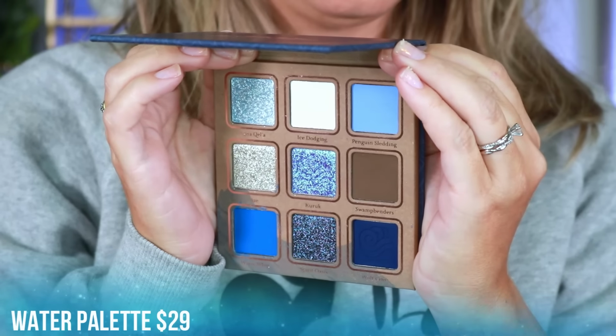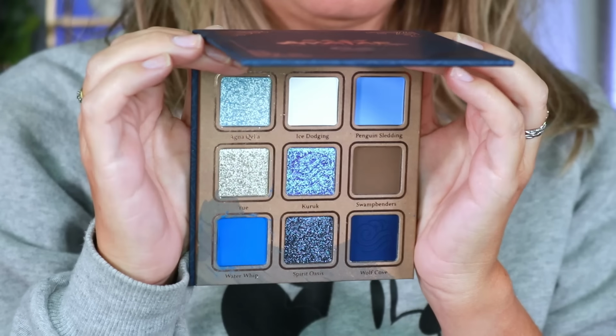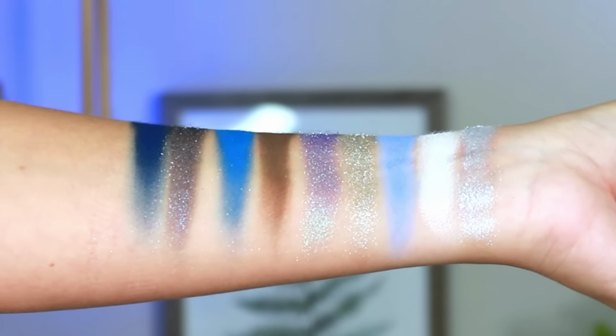Next in this collection, they launched 4 eyeshadow palettes. That's right, I said 4 eyeshadow palettes. The first one they're launching is the water bending palette, or the water palette. This palette is a monochromatic blue. Can we talk about how gorgeous this is? It is absolutely stunning. I think it really does hit the mark on water bending. When I saw this, I was truly blown away.